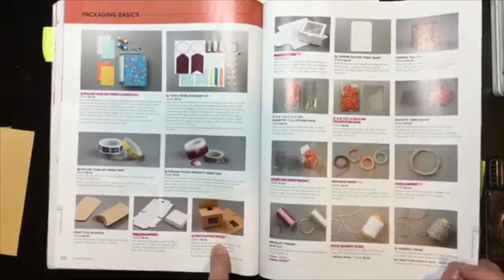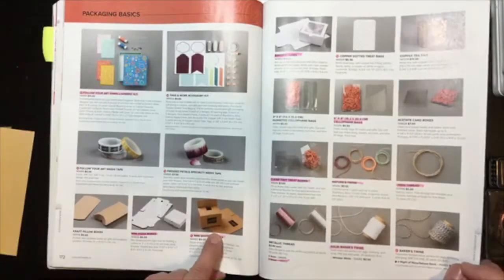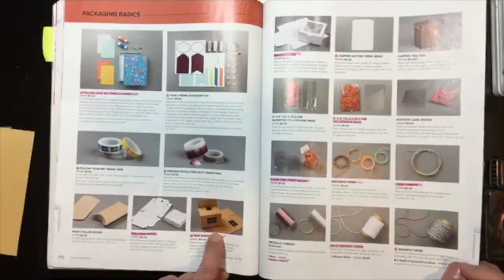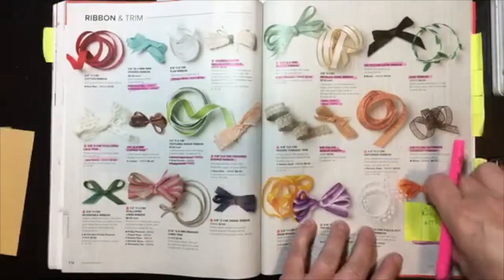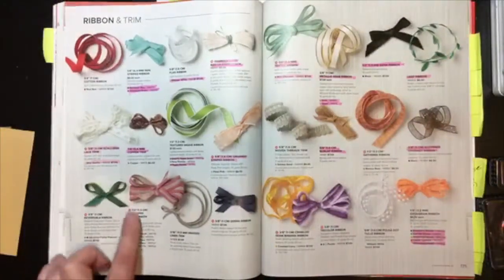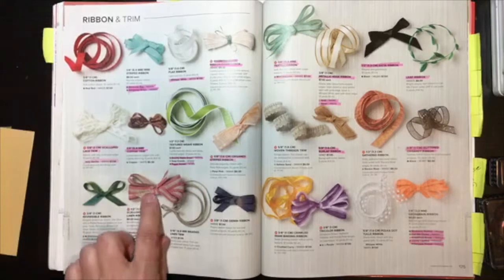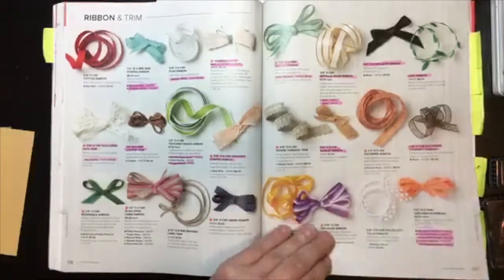The mini shipping boxes, darling, darling. They look like our regular Stampin' Up! shipping boxes. So, so cute. Okay, lots of ribbons and trims as usual, including the 5 in colors. We have a scallop linen ribbon. I haven't worked with it yet, but I did get it, and I really like the feel of it. I like the texture of it.